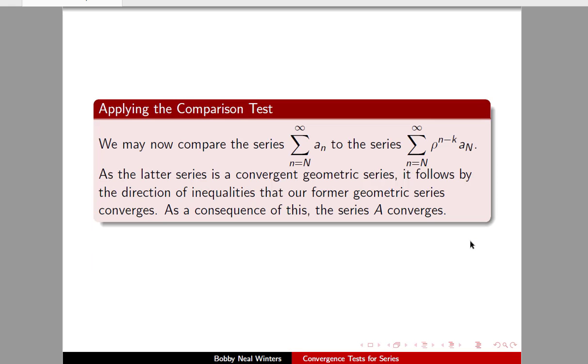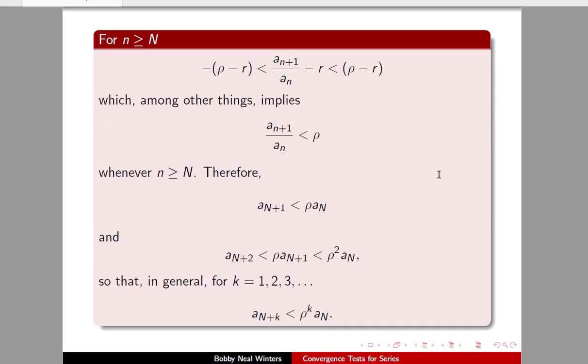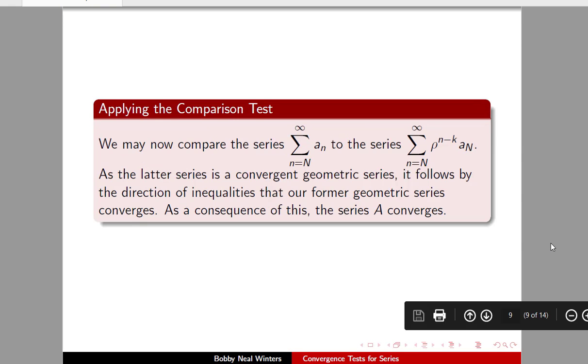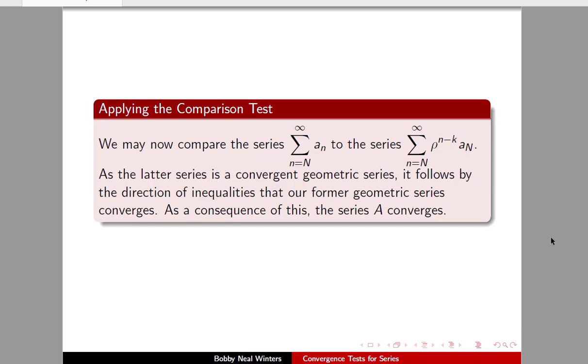All right, now we can apply the comparison test to see that the tail end of the a series is less than the tail end of the series rho to the n minus k times a sub N. The latter series is a convergent geometric series because N here is a constant. As a consequence, the series a sub n converges. Part 2, where rho is greater than 1, will follow similarly.